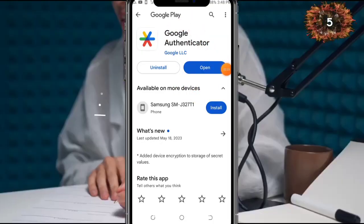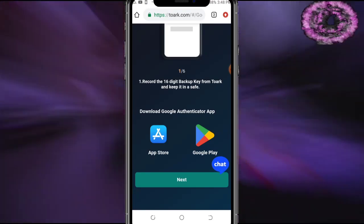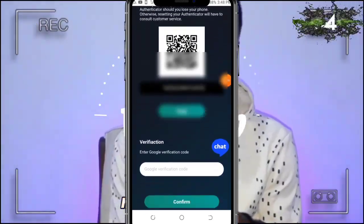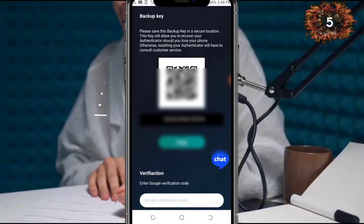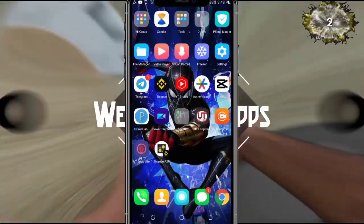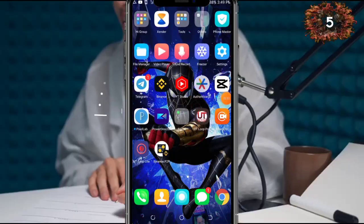So after downloading it, I'll need you to come back to the Toark account here. We're going to click on next, and here we need to enter the Google verification code, which this app is going to give us, right? So we're going to click on this one, copy, and then we're going to go to that app that we downloaded. There is the app that we downloaded. So we're going to click on it.